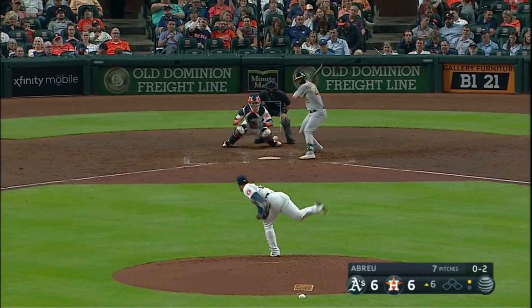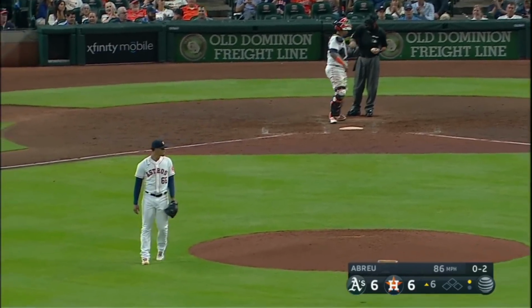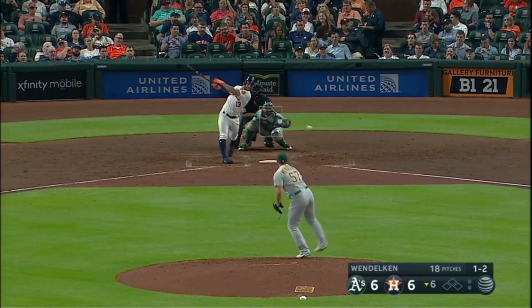Schwindel hit a deep fly ball his last time up, tried to hold up. He goes around. 3-pitch strikeout for Brian Abreu. Nicely done. First strikeout since coming back off the IL. 2 outs here in the 6th inning. Thrower out of the bullpen for the A's.